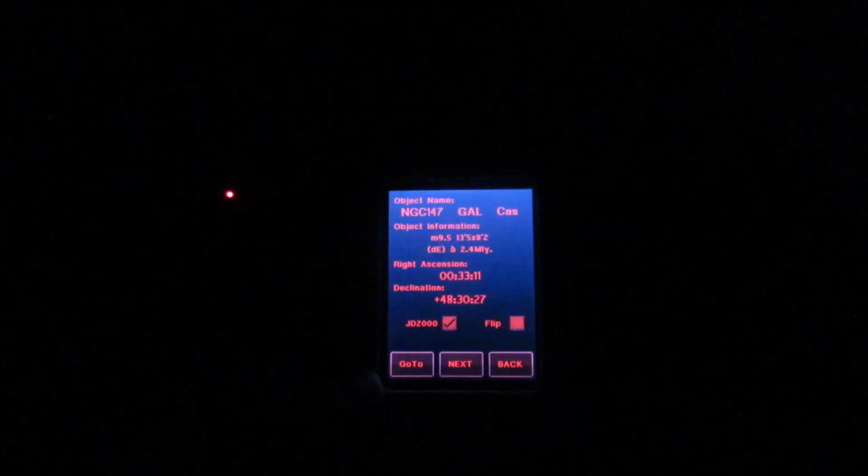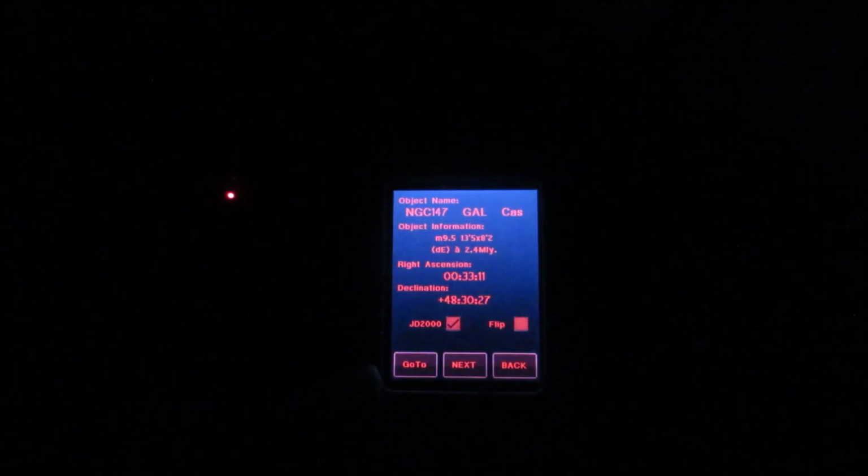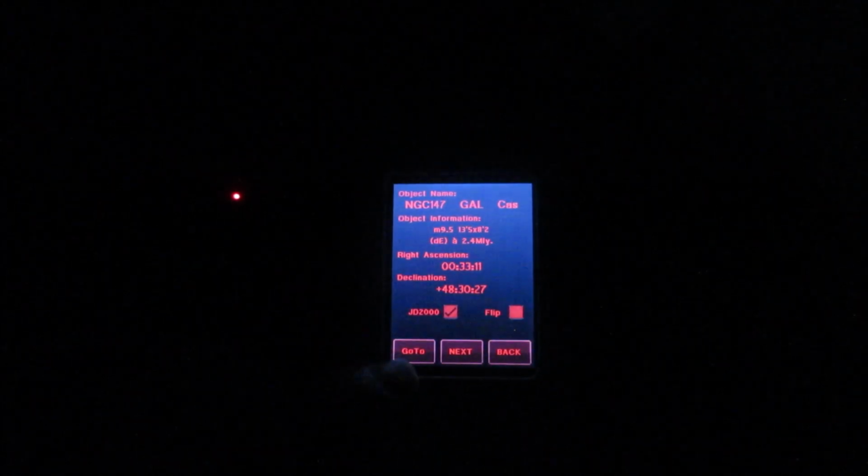And 147 is magnitude 9.5, is smaller and fainter than the galaxy we just saw, M110, but should give quite a good view. It's located about 2.4 million light years distance. That places it a couple 100,000 light years further out than Messier 31 itself. So here we go, let's take a look.